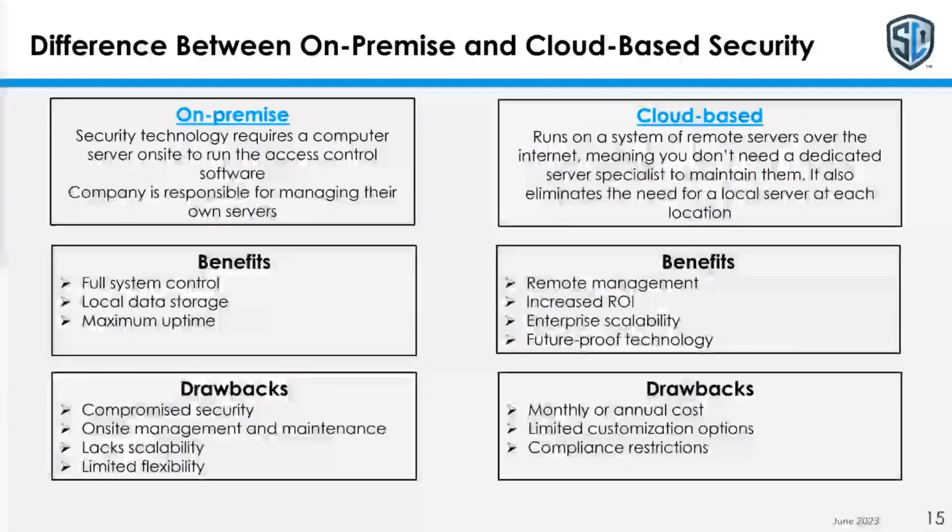Cloud-based, on the other hand, runs on a system of remote servers over the internet, so you don't need a dedicated server specialist to maintain it. You don't need a local server for each location. And as we said, you can get to it from anywhere. So if you're working from home, you have access to it.